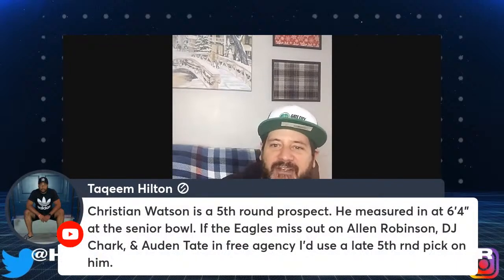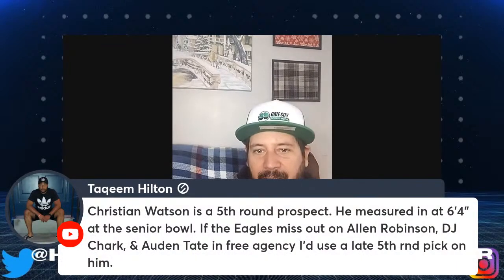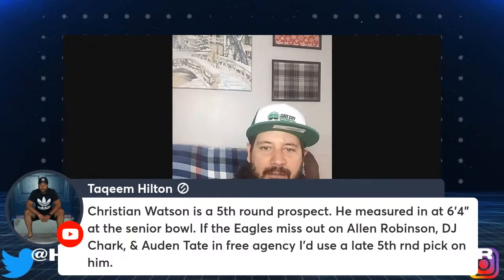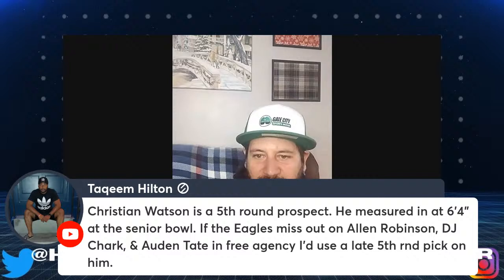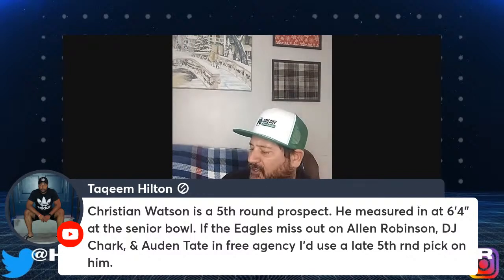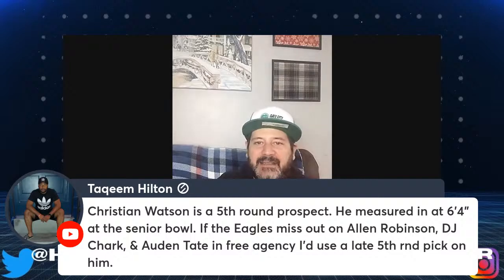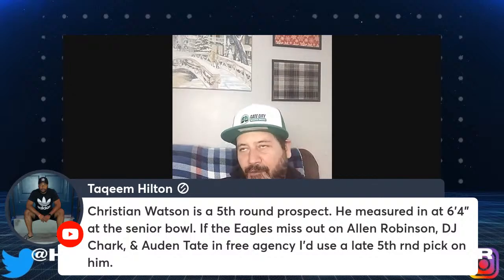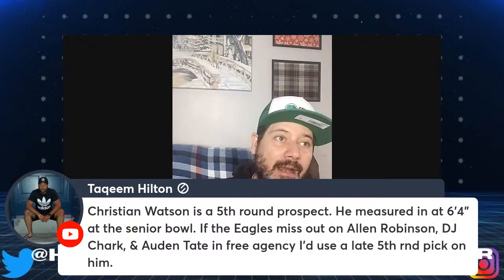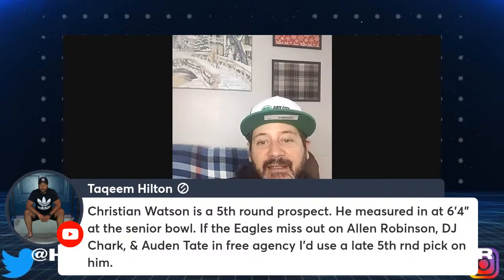Takeem said, Christian Watson is a 5th-round prospect. He measured in at 6'4" at the Senior Bowl. If the Eagles miss out on Allen Robinson, DJ Chark, Alden Tate in free agency, I'd use a late 5th-round pick on him. Christian Watson, I like Christian Watson. I also like Jalen Tolbert, but I'm afraid he's going to climb. I think he's going to be a 2nd-round pick now. But if Jalen Tolbert was still there in the 3rd round, I really like Jalen Tolbert a lot too. I think he's pretty good.